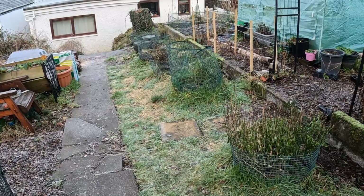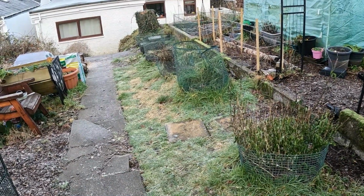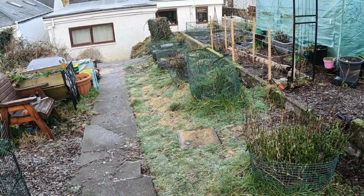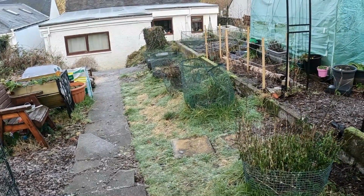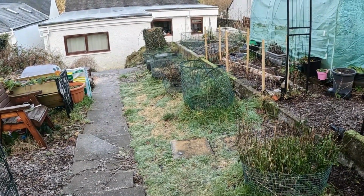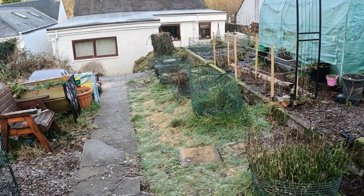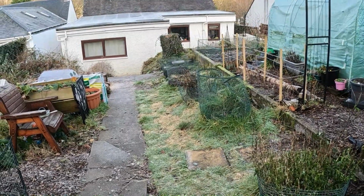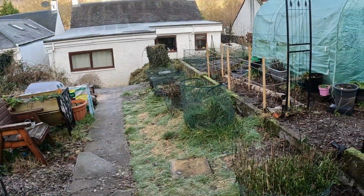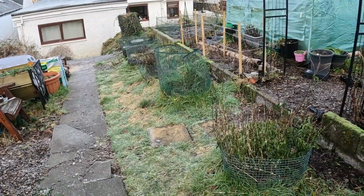My plan for these is to have, I would love to have a load of cottage garden type plants, so little poppies and cornflowers and snapdragons and, oh, you name it. Off the top of my head I've forgotten, but a variety of things in each of them, so that we get some nice colour quite a lot of the time through the season.